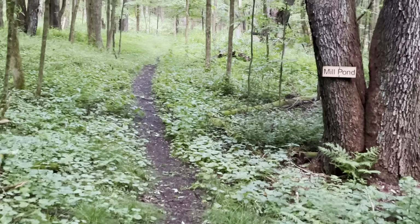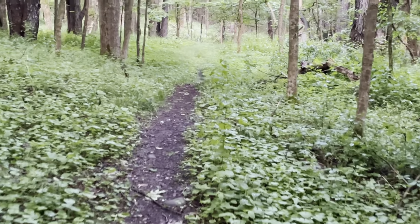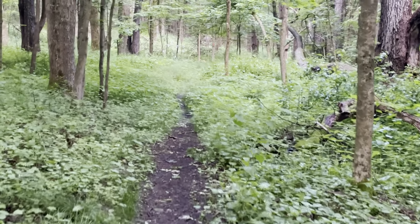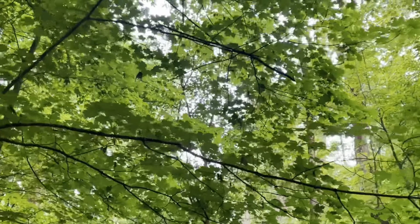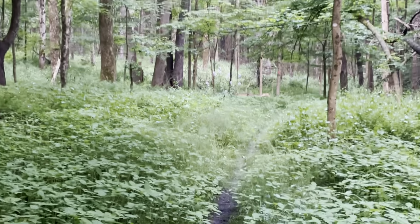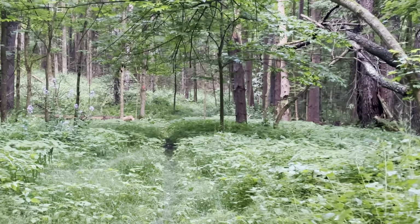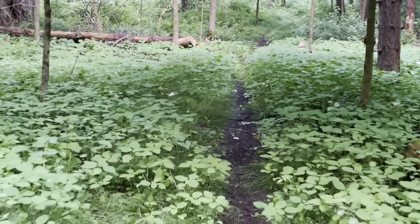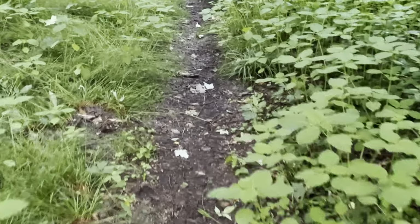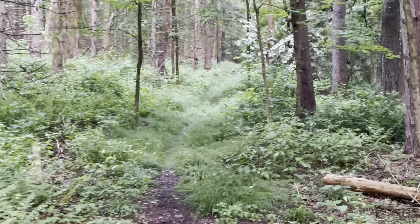I'll try not to get too lost here. I've never done these sections before. A little overcast this morning. Still getting lots of rain here, almost heading into June now. I imagine the trail will be a little muddy in spots, but we shall see.